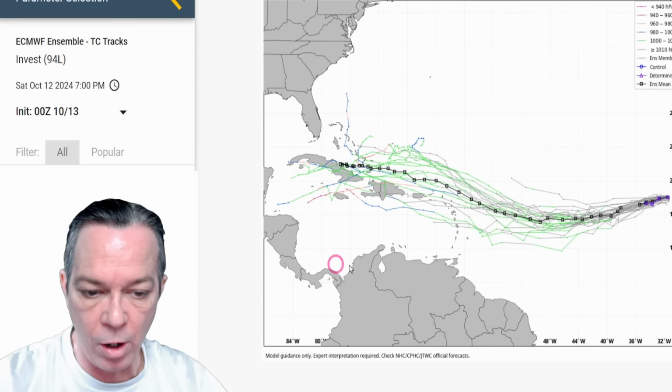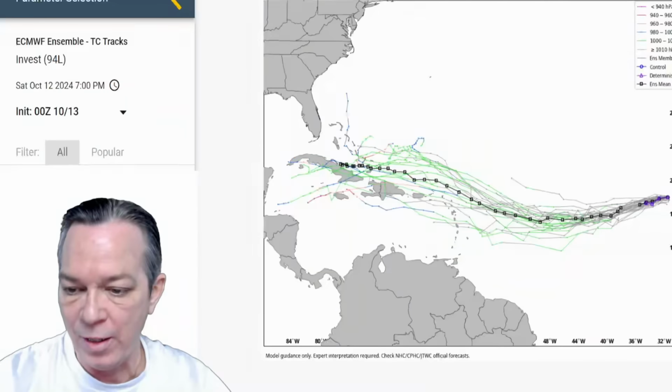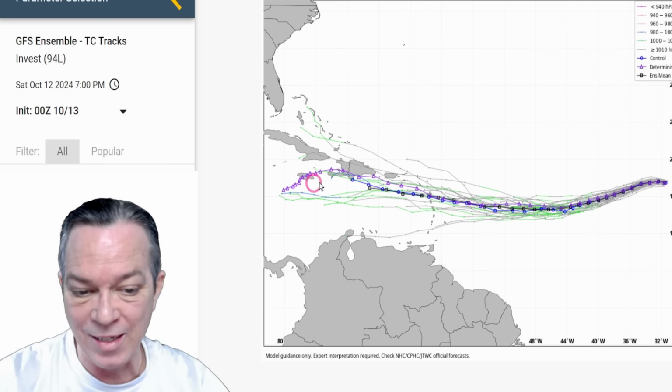Now, when you go by the Euro, you can see the Euro is showing almost the same thing, but you can see that southern dip. And when you go by the GFS, you can see almost the same thing. It takes that southern dip.